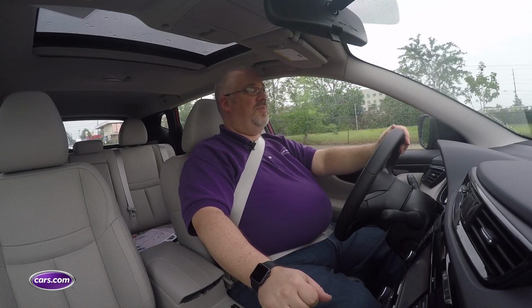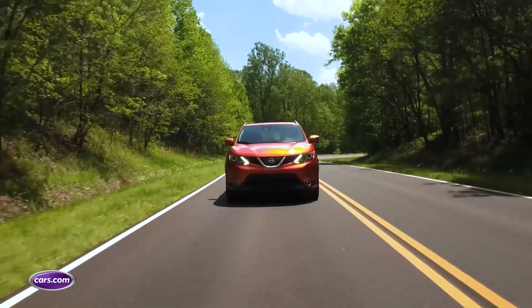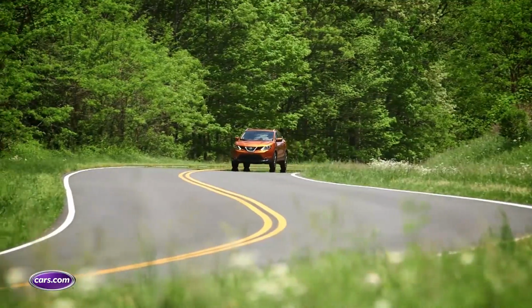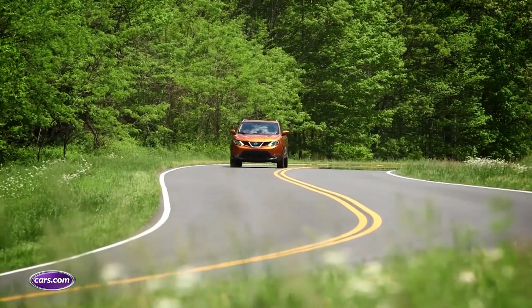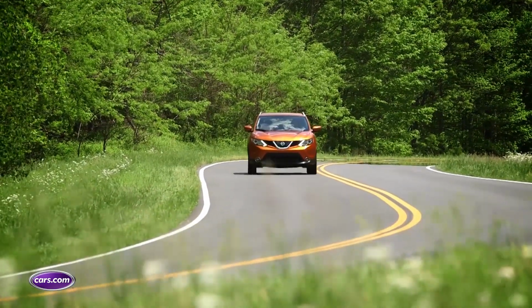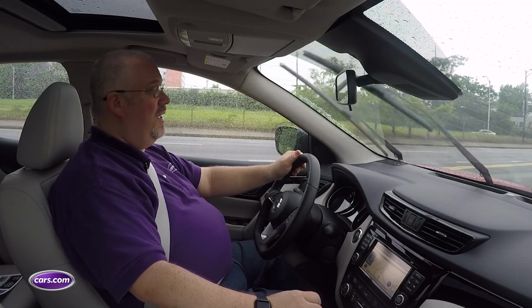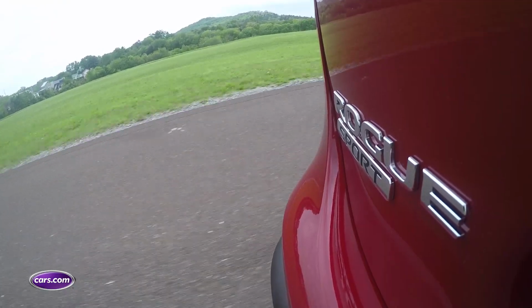Driving the Nissan Rogue Sport is perfectly pleasant. You've got 141 horsepower from a 2-liter 4-cylinder engine, and that doesn't sound like a whole lot because it's really not a whole lot. I really wish they would have kept the 170 horsepower 2.5-liter 4-cylinder from the larger Nissan Rogue. It would have put a lot more sport into the Nissan Rogue Sport.